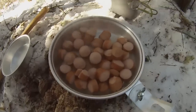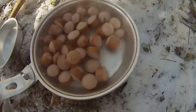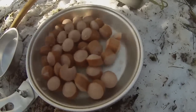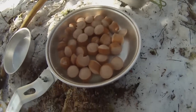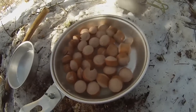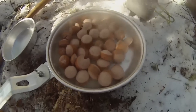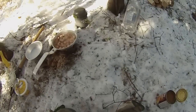Just want to show you how well that little stove of mine, this alcohol stove of mine, cooks and boils. Everything's doing quite well in there. They're just about ready. I just gotta drain off a little bit of that water and then throw the beans in and stir them up a little bit more and we'll be good to go. Nice. And then the beans.